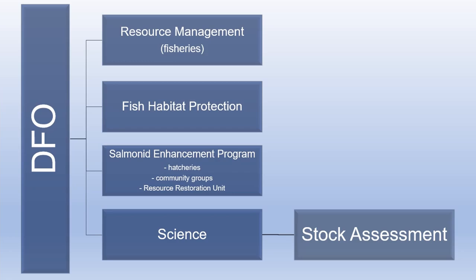So stock assessment data is fed back into and used by these groups. Resource management obviously needs to know how many fish are returning. It helps them decide whether they're going to open a fishery and when. For fish habitat protection, it's important for them to know when they're issuing permits if it's important habitat for spawning. And for the Salmon Enhancement Program, we can help inform hatchery production, habitat enhancement, and that sort of thing. Stock assessment information is also very valuable because it feeds back into science itself. We have a long-term data set, which is useful for addressing questions with regards to, say, changing ocean regime, changes in productivity, that sort of thing.